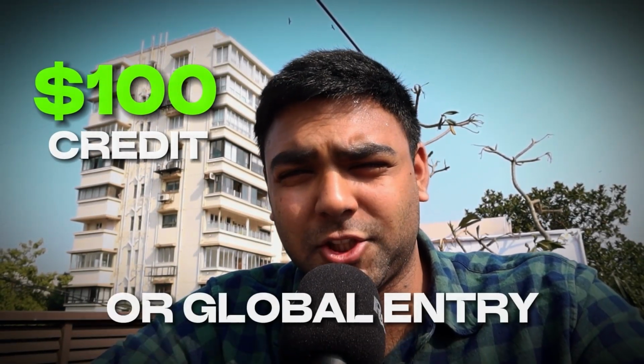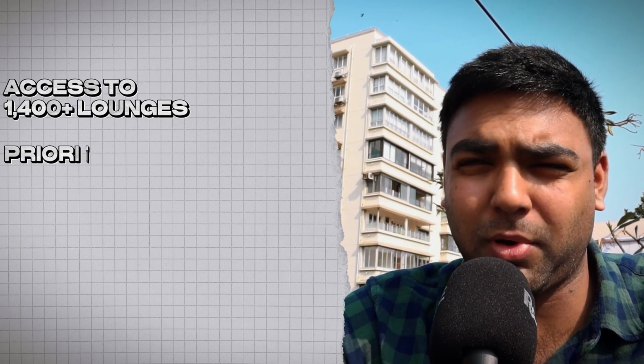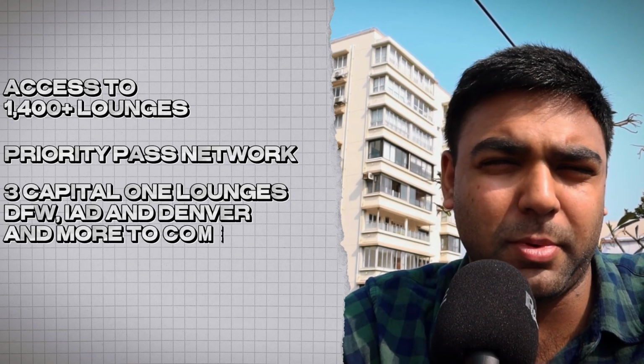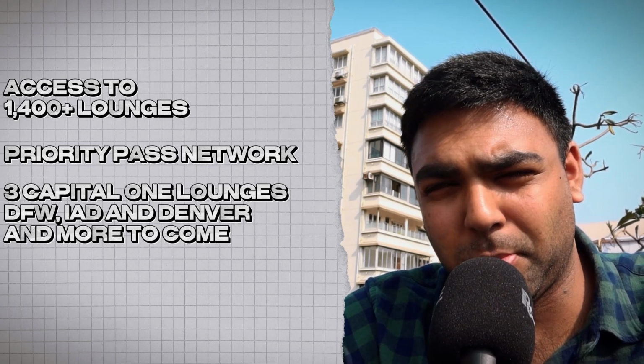From there, you get a $100 credit for TSA PreCheck or Global Entry, and you have lounge access, which comes in 2 different verticals. One is access to 1,400 plus lounges known as the Priority Pass network, and apart from that, you have 3 Capital One lounges, which are open at IAD, the Dallas Fort Worth Airport, and Denver.